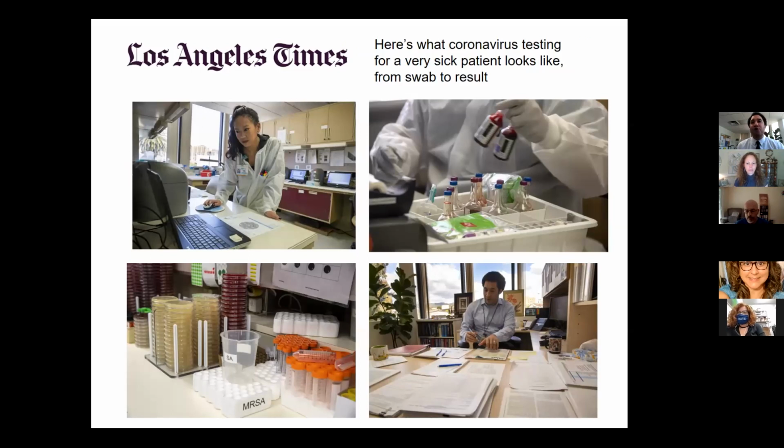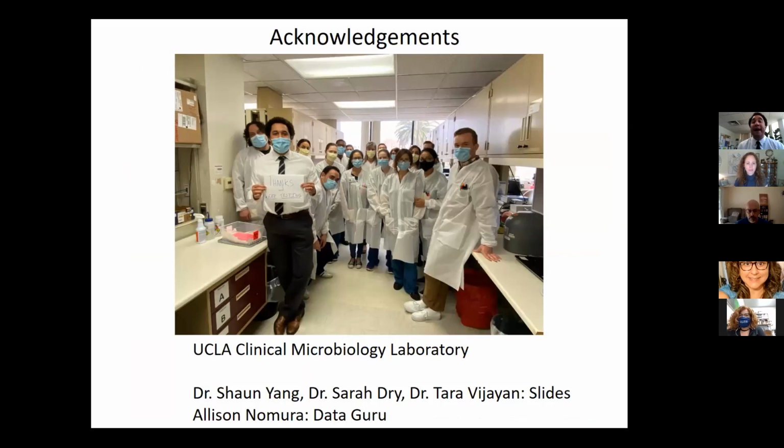We've really been working overtime to be able to do as much testing as possible. And this is my group in virology. They work overtime nights, they work overtime weekends, just to provide as high a level of testing and patient care as we can to try and fight this pandemic. So really, all thanks to them. I want to thank you all for joining me today, and I believe I've left about 10 minutes for questions.